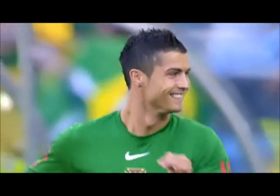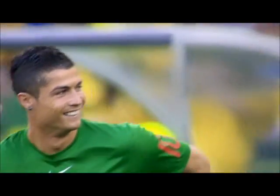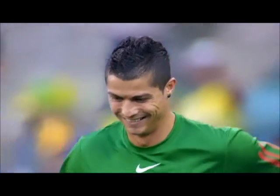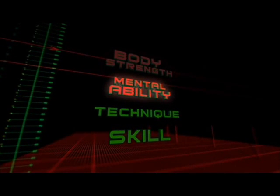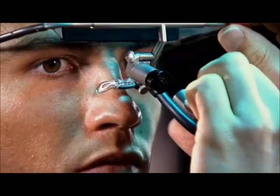Ronaldo's muscle distribution and raw body strength contribute significantly to his ability. But the next set of tests will reveal how important his mental ability is to his game, and the results are truly stunning.